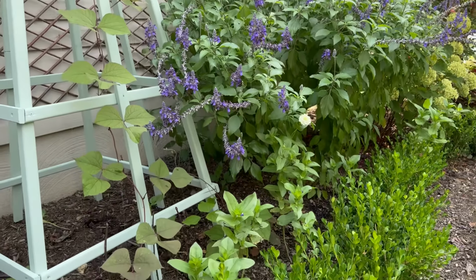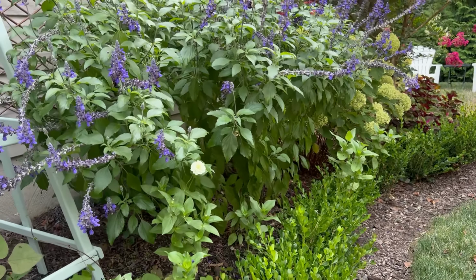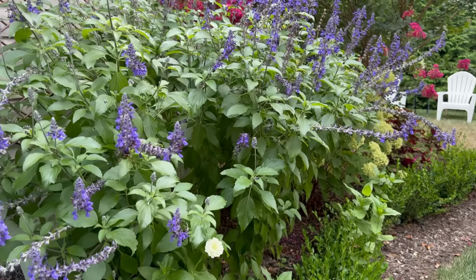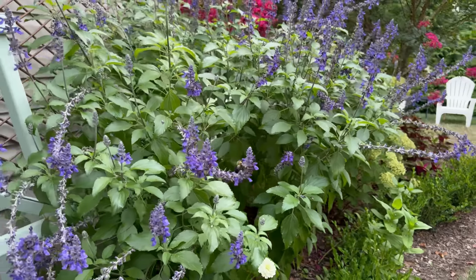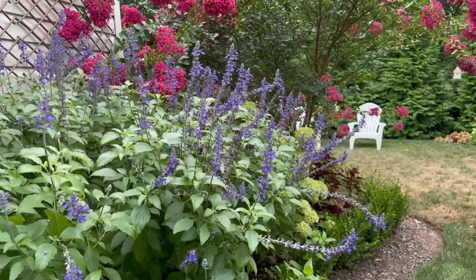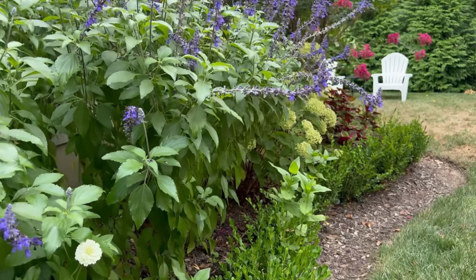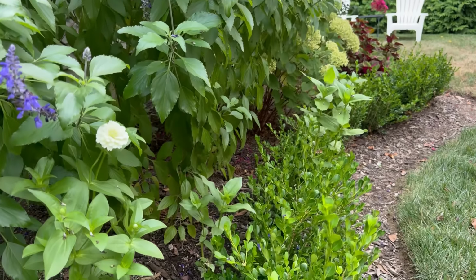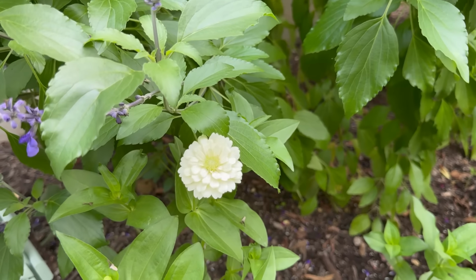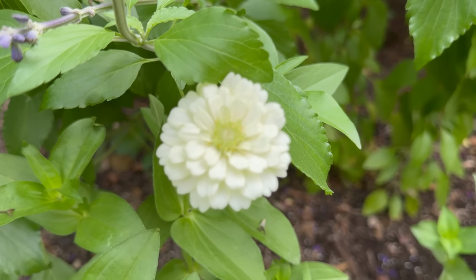And of course, once my zinnias start to bloom here in front of the salvia, I do have to go in and kind of clean up a little bit. The salvia is flopping a little bit from all the rains as well. I need to see if I can stake it up any to kind of support it a little bit better. I do have another zinnia blooming. So two tall zinnias and a handful of Magellan zinnias so far. This is just a pretty pure white. It's gorgeous.